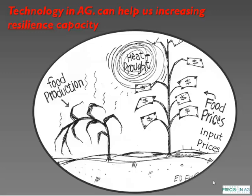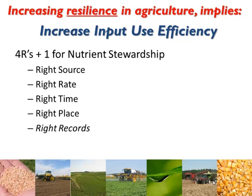We are trying to figure out how to implement the technology that is out there on your farms, and to learn with you and with the people that develop the technology how to adjust it to your operation, because this is not a recipe where one technology is going to be applicable to every single farm, every single case. So this technology in terms of nitrogen management allows, or should allow, us to increase input use efficiency.